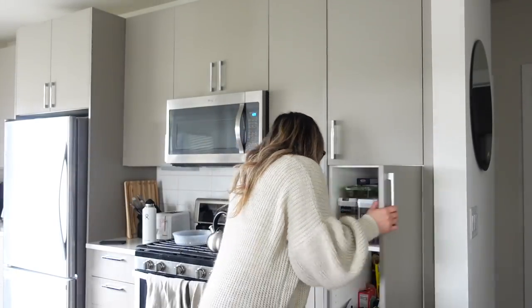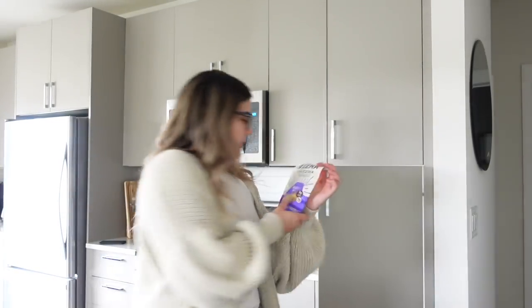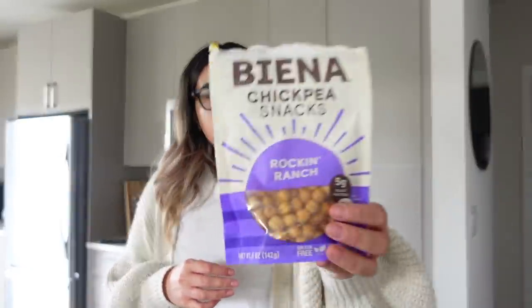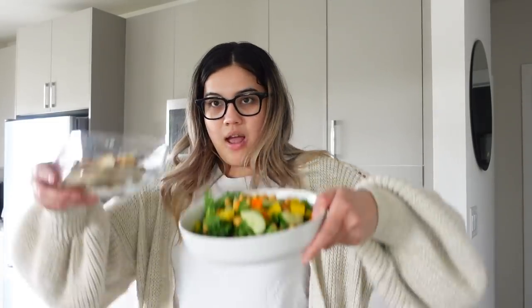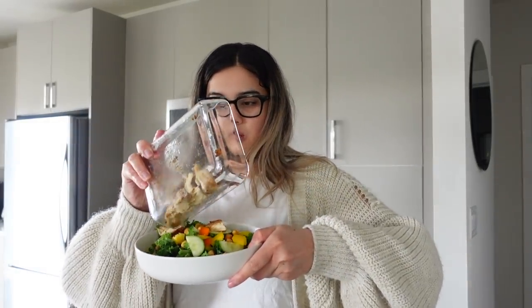Oh, I have dried chickpeas. Oh my God, they're so good. I forgot where I got them, but it's this brand Vienna and it's ranch flavored. I might've gotten these at Target. I'm sure they have them at all places, but I love throwing them on top of salads and also just snacking on them. Okay, and then top it off with the pre-sliced chicken.